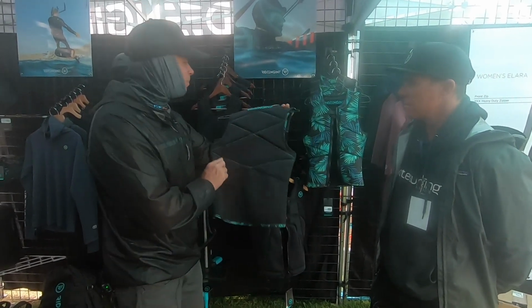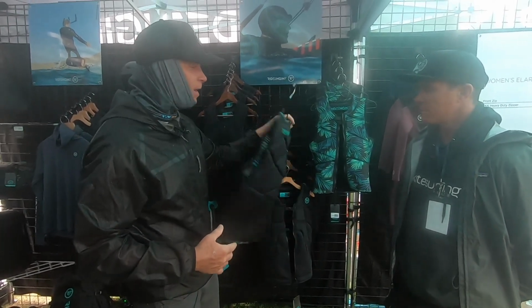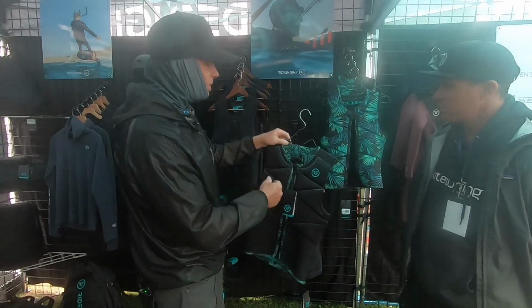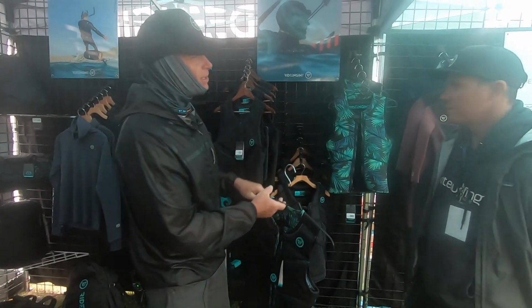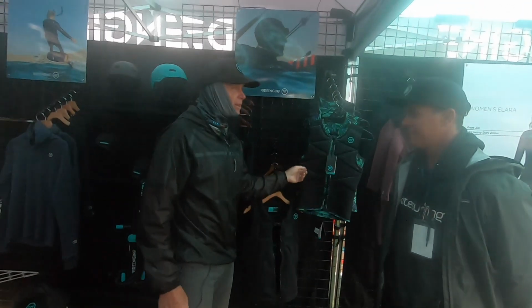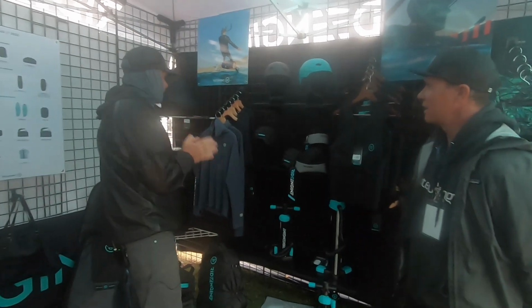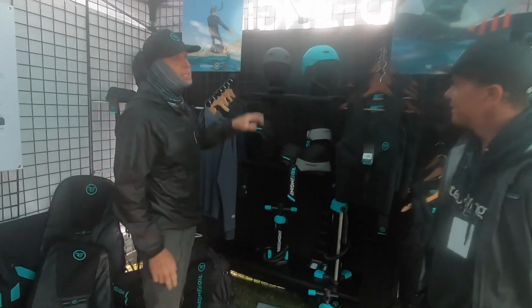This is kind of like a medium low float, so it's confidence inspiring, fits really well, women's fit obviously, and as you pointed out, it's totally reversible. So that's kind of cool. So you get 2 impact vests for one. Totally. Very cool. Next thing for protection, got to protect your head.